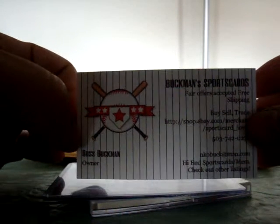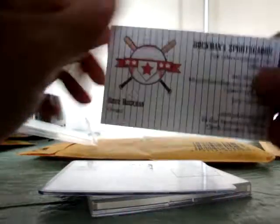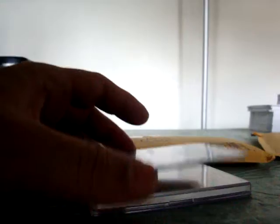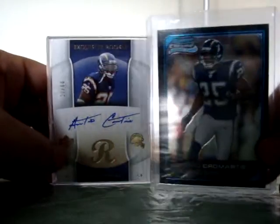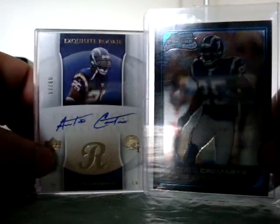Alright, got some cards here. Okay, this is from an eBay seller. He has a sports card shop, Buckman Sports Cards, and I'm not sure where this is. I think it's from Oregon, if I recall. His name is Russ Buckman. He has an eBay account, so he was very generous enough to give me a great deal on these. I made him an offer, and he gladly accepted, so that was nice of him.